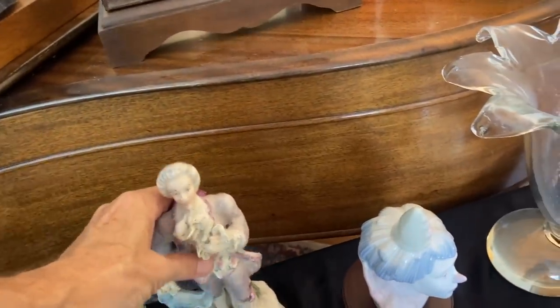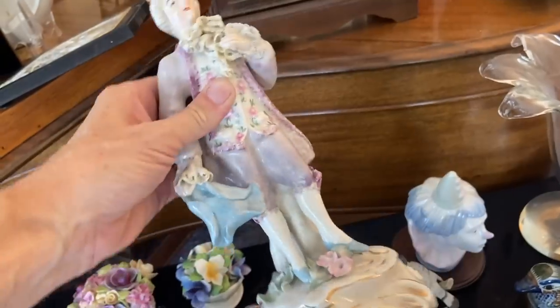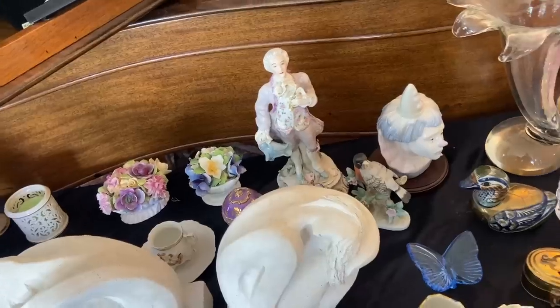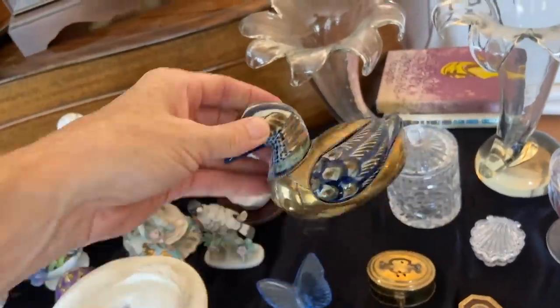Little figurine here. I think he's Corday, isn't he? Yes, he is. But if you don't have the couple, they're unlikely to sell. This is another nice decorative art piece that was made right here in New Jersey, and there have been a lot of collectors in the past. This is fun because it's mixed metal from Mexico.